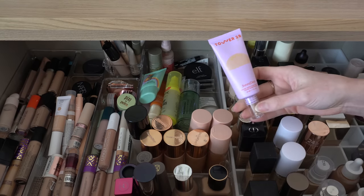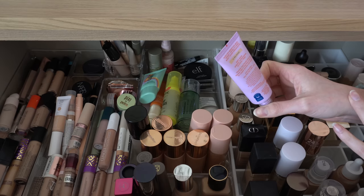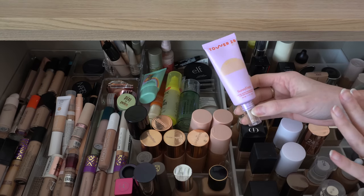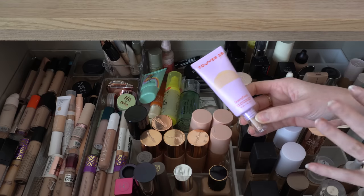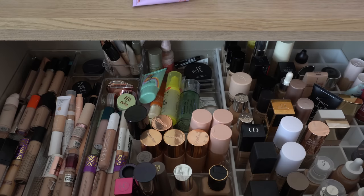Sunny Days Tinted Moisturizer. This, I believe, yeah, it expires in August of this year. And this is a really great product for this time of year because it gives you coverage, but SPF as well. So I think I will also put that in.